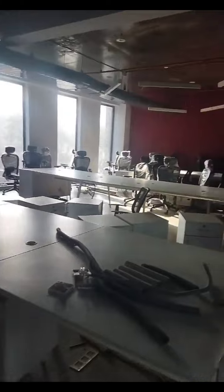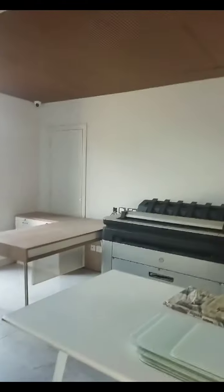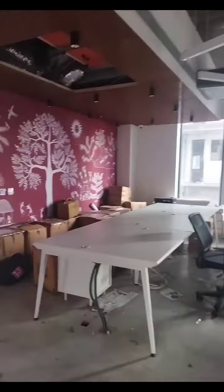So I think it will take 10 to 15 days to get it fully ready for employees. Otherwise the arrangement is quite good. So this is our second floor. The VP transmission line coordination team is sitting here along with some other teams, I think design, and one more team is quality.